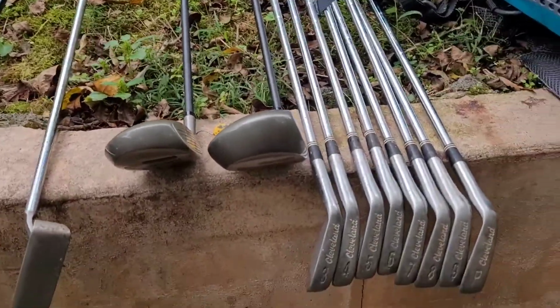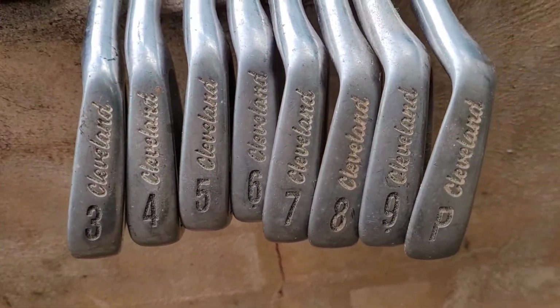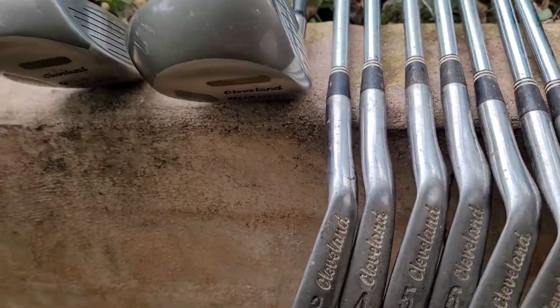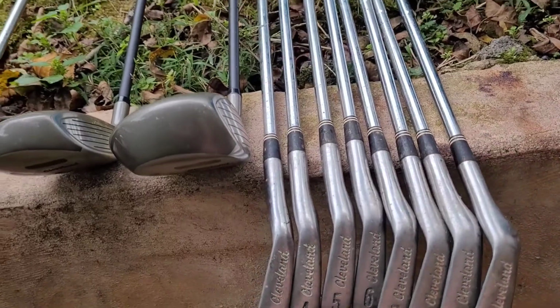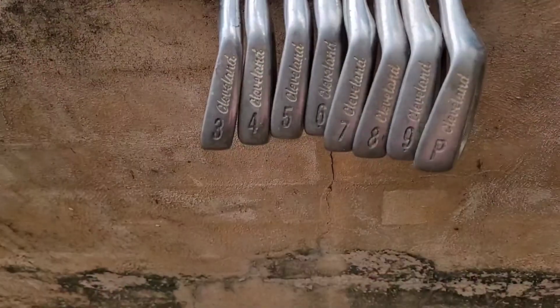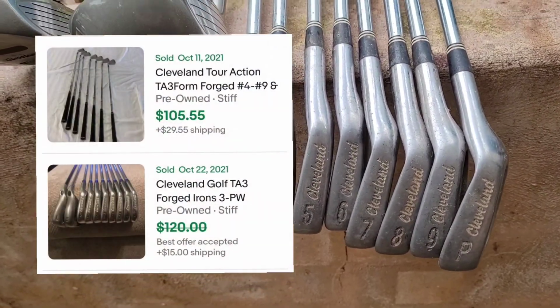The next thing that we bought is this set of Cleveland. So this is an older set of Cleveland. This is a Tour Action. I believe these are TA3s. And so this entire set, 3, 4, 5, 6, 7, 8, 9, pitch and wedge, is beautiful. Beautiful because they will sell well because they're still a set even if they're older.